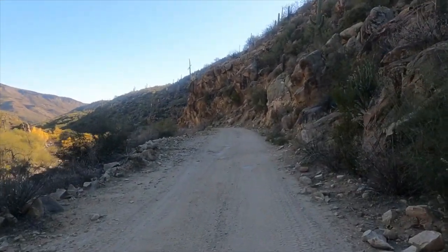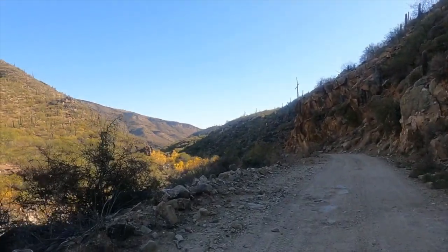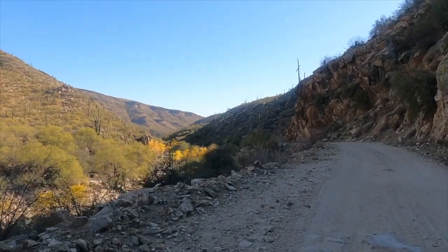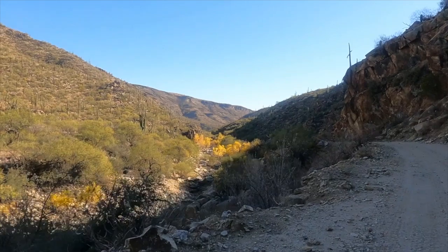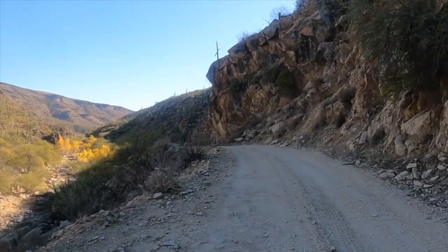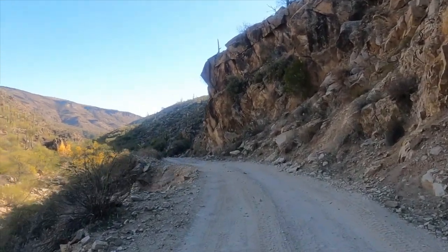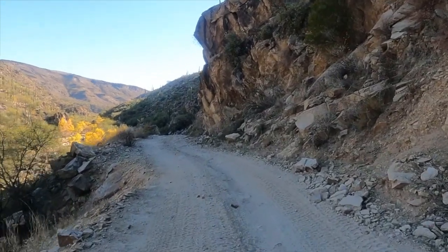So here's the shade I was talking about. Just rolling in the shade. And off to the side here, you've got some awesome sights of the trees changing colors. I know there must be some water running through here during the year because everything's so green and big down in these valleys. And a lot of the rocks on the side here look like they were cut out by man because they're nice, good, even cuts. In just a second, I'll show you.